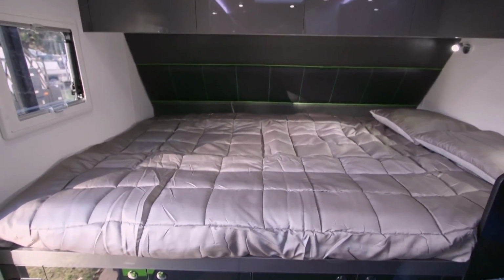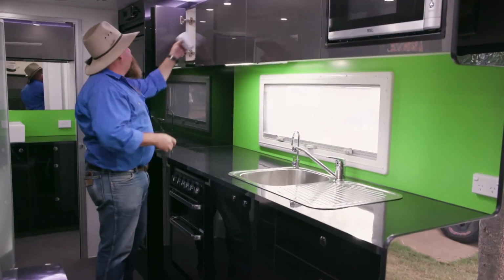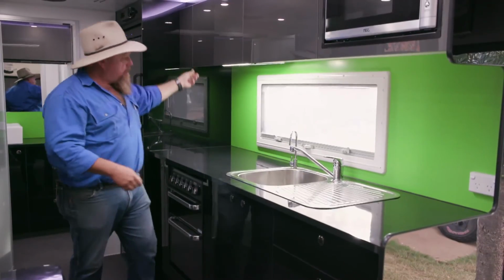Now, I'm going to hit some tracks today that are going to be pretty rugged. Things are going to move around in here, and I always worry about that. So, everything in its place, a place for everything.